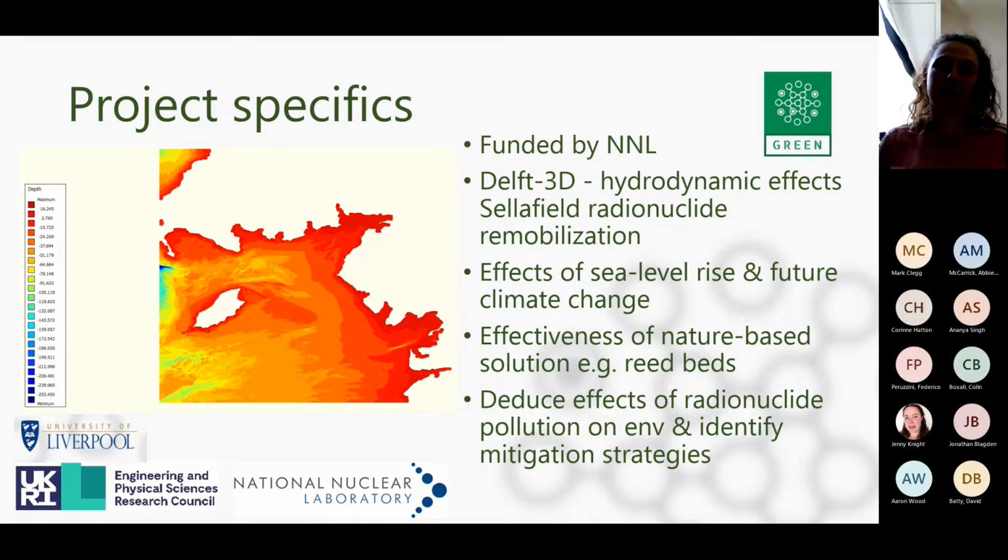And the effectiveness of nature-based solutions will also be modelled. So that's looking at things like reed beds, which as they grow will bioaccumulate the radionuclides into the tissue of the plant. From there, they can be removed and disposed of as radioactive waste, thus removing the radionuclides from the environment. We'll also be deducing the effect of radionuclide pollution on the environment and trying to look at mitigation strategies, which will hopefully be fed into legislation and fed into the industry as well.